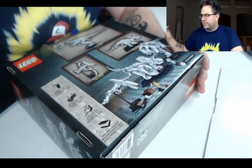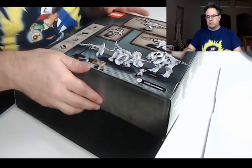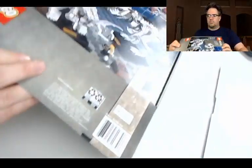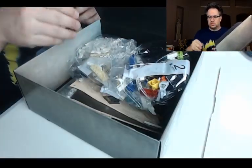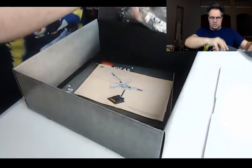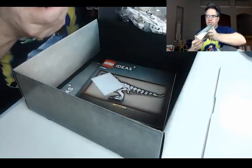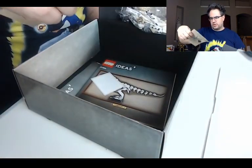Slice these open. Keep the box nice since it is an Ideas box. And there you go. There's the inside of your box. The bag's out of the way. And there are, looks like, instructions per animal or per display. So there's your Pteranodon.